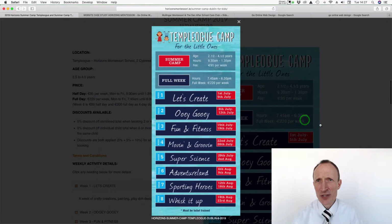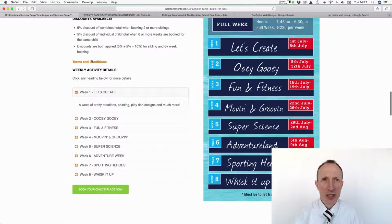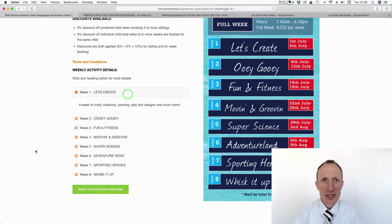We have the flyers here, which can be opened in a lightbox, and then all the details printed here, the age groups, the location, the price for a half day, the price for a full day, discounts available depending on how long you booked the child in for, a hyperlink out to terms and conditions. And then we expand here on the weekly activities from weeks 1 to 8, where they can click on any of these here and it'll open in an accordion with more details in terms of it.